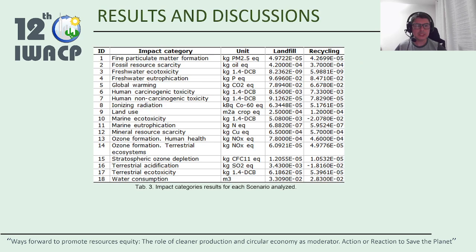Well, about the results, we have a lot of different amounts of potential environmental impact, okay? But in this table, it's interesting to see first that, in general, all of the results in each category for scenario number 1 are worse than recycling. The numbers are greater than the other system, in this case recycling.